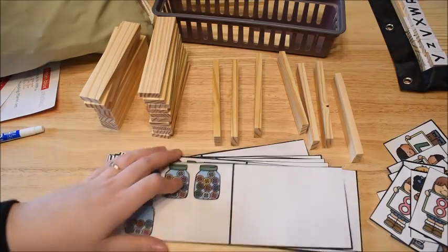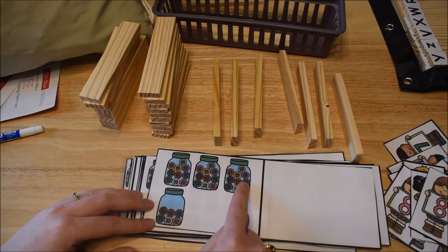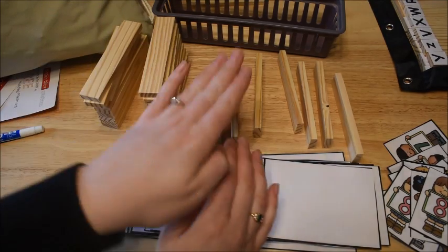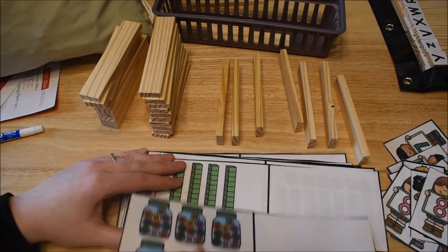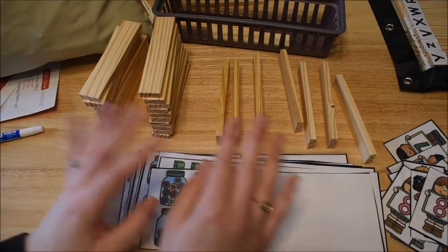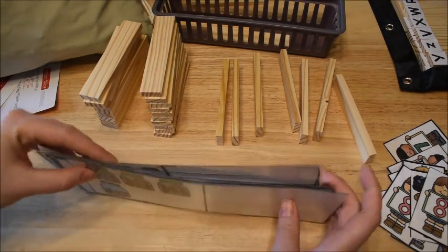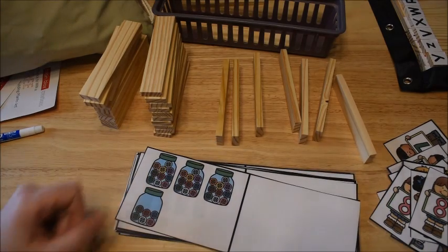Because then they can go on to the next one. I'm not going to show you the whole thing, but the next one is 10, 20, 36. So then they would build 36. They would build 3 groups of 10, and then they would have 6 ones. And so the kids are just physically seeing what the number looks like in terms of 10s and 1s. Perfect for place value, because kids need that structure and that foundation before they move on to higher level math concepts.